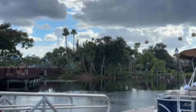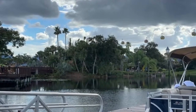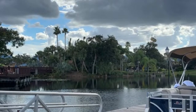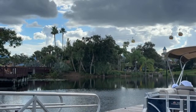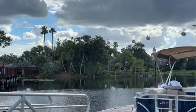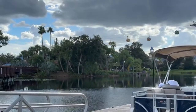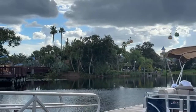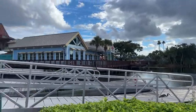On that island is a playground for the little ones, and it also is where they do their movies at night. Now, every Disney resort does nighttime movies, and it's always obviously Disney movies. Why would you show a different kind of movie? So Disney movies get shown on that island, on a blow-up inflatable screen. It's great. So you can watch there. So that's just, I forgot to show you guys that when I was over by Sebastian's, because Sebastian's took me by surprise.